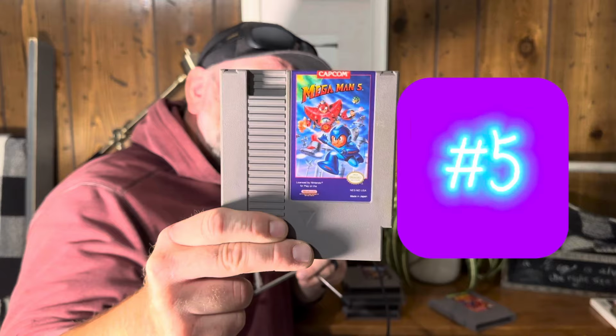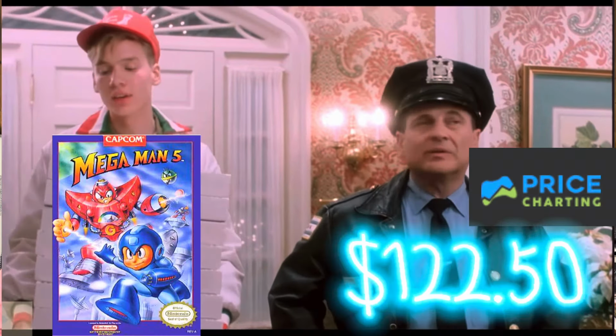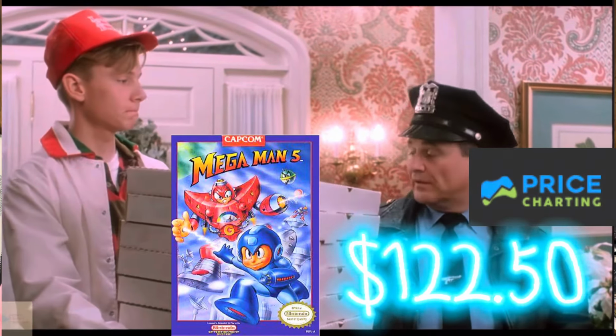Number five is a well-known franchise put out by probably the first, or if not second, well-known developer on the NES back in the day. And that comes out of the Mega Man franchise. And those of you that are Mega Man fans know that it is obviously number five. Okay, that's $122.50.